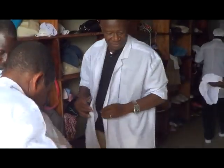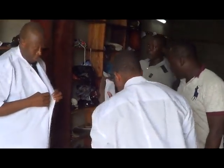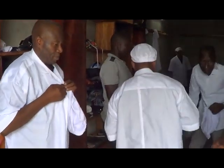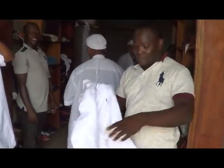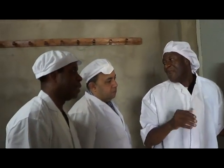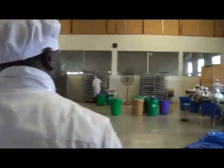Change your shoes. The hats, you must wear because the green place has a high level of hygienic, high level of hygienic.